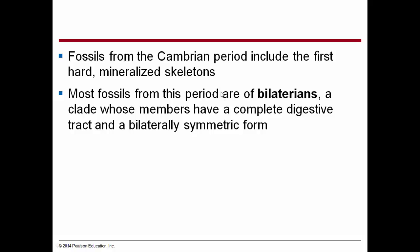Fossils from the Cambrian period included the first hard mineralized skeletons. Most fossils from this period are of bilaterians, the clade whose members have a complete digestive tract and bilaterally symmetric form. So these are the bilaterians, and this is a major group of the invertebrates, and the bilaterians ultimately gave rise to the chordates, to the vertebrates, to the tetrapods, and on down the line, that's eventually our lineage, the lineage of human beings.